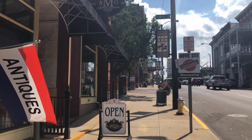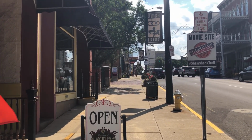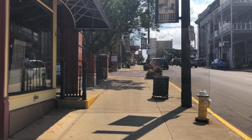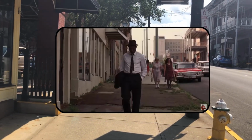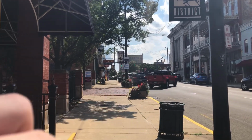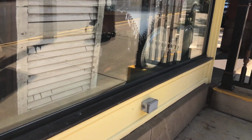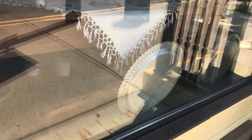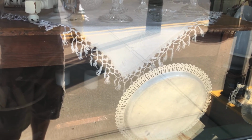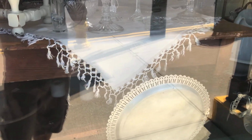Okay, so for this location, this is the pawn shop location that Red comes to just after getting out of prison. You see the Shawshank sign right there. There's a shot of Red walking down the sidewalk here. You can see this building in the background along with the top of that roof. And he stops right here in this window and he contemplates either buying a gun to end his parole and send him back to prison, or get a compass and find out what Andy had left for him at the stash at the oak tree.